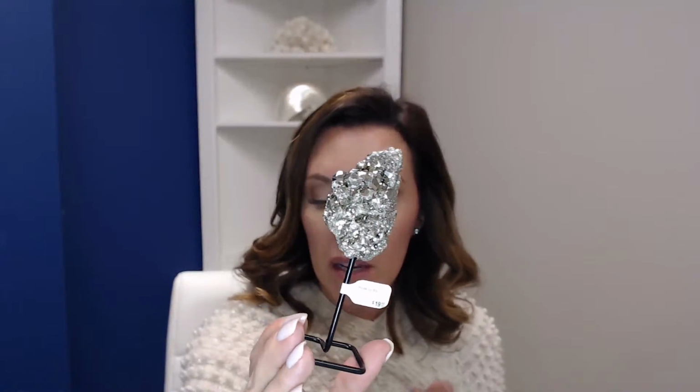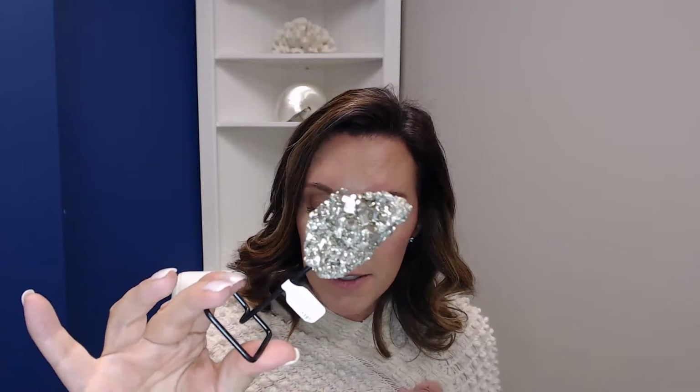Next one is Pyrite, also known as fool's gold. Believe it or not, it's pretty easy to come by. You can find it just about anywhere. It is named pyro, and pyro means fire. When you hit this against a hard surface, it actually sparks. And that's why they came up with the name pyrite, because it actually does that.